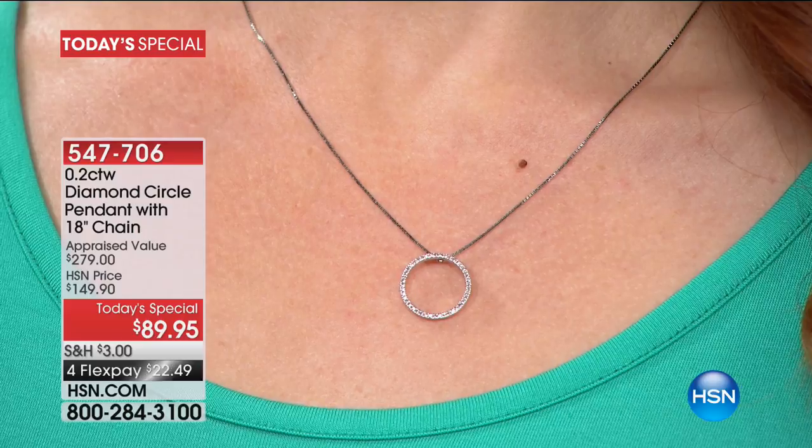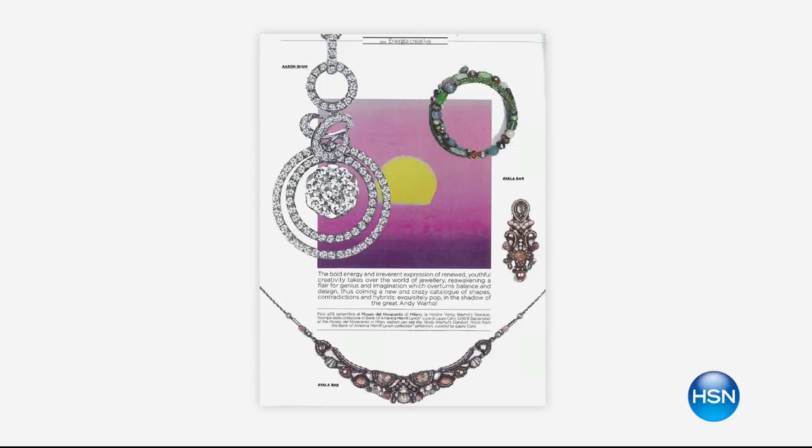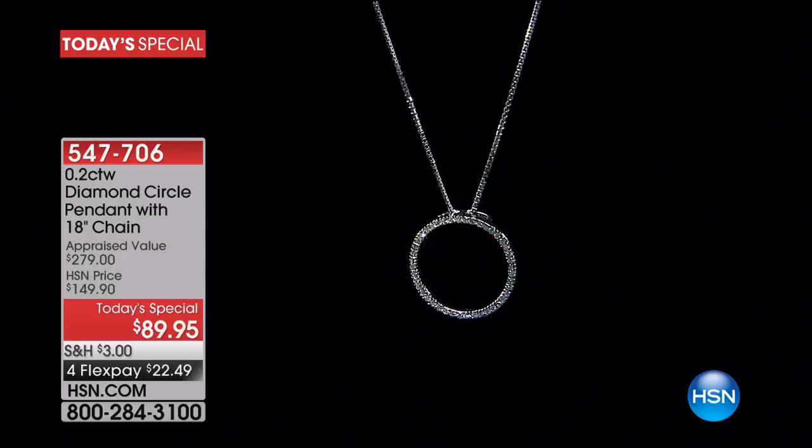Circles are everywhere, in every major metal, and this is precious metal. Yes! Look at any magazine, Google Circle of Life. Circles are hot, hot, hot. And yes, it's timeless. It's for everyone. This is for all women.